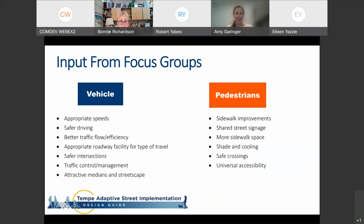I'm not going to read all of this, and we'll certainly post this and have it available, but here are some flavors of what we're hearing about the needs of these different categories. From a vehicle perspective, there's a need for efficient traffic flow, a need for safe intersections, and a need for appropriate speeds. Those are the kinds of things we're hearing, and we're trying to make sure we have a good suite of potential strategies to address them. From pedestrians, there's a need for sidewalk improvements. We hear needs related to safety, of course. Shade and cooling is one that we'll talk a little bit about. Generally, we need accessible infrastructure for all ages and abilities. We can go to the next slide, please.